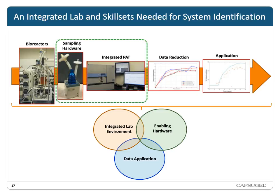First, we'll start off now discussing sampling hardware and integrated PAT.